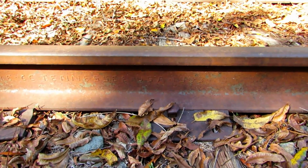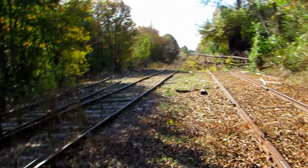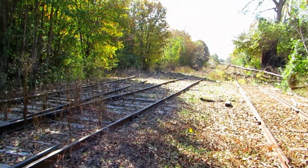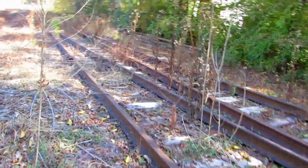I mean, some of this rail, for instance, look here. Some of this rail is, as evident by this one, close to 60 or 70 years old. Nowhere near the correct weight for what would be needed nowadays. Plus, you can see just by looking even in the camera where some of it's bent or wavy. That's because it's been heavily used over the years.